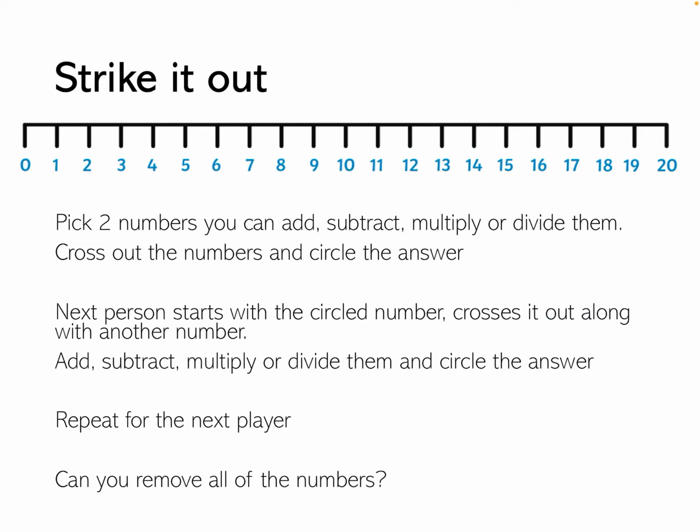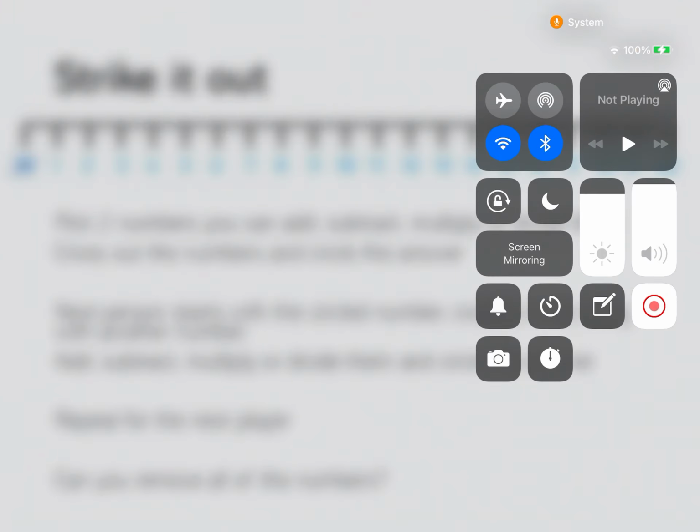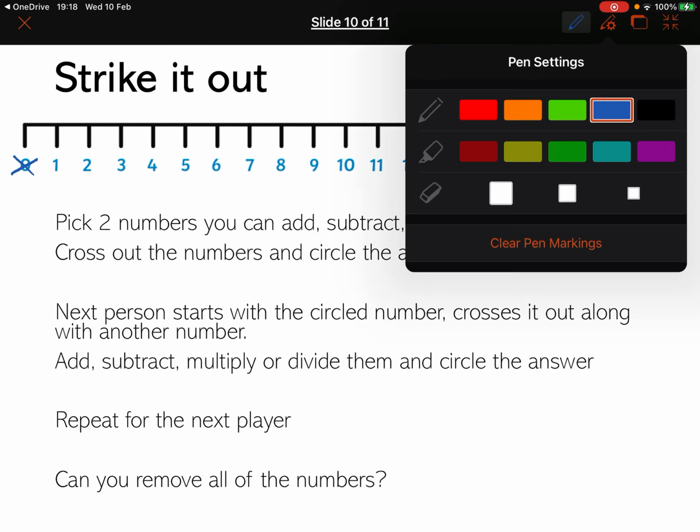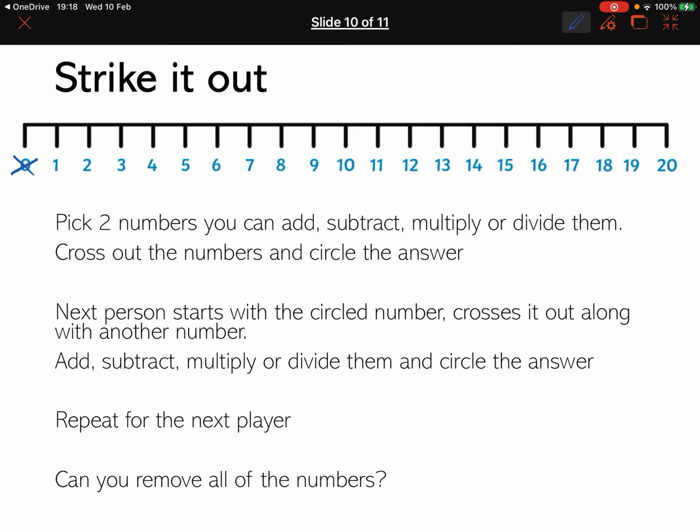For example, I'm going to take 0. I'm not going to take 0. Oh, that's what I want. I don't want to take 0. How do I get rid of this? I don't want to take 0. There we go. I want to take 1 add 19 equals 20.